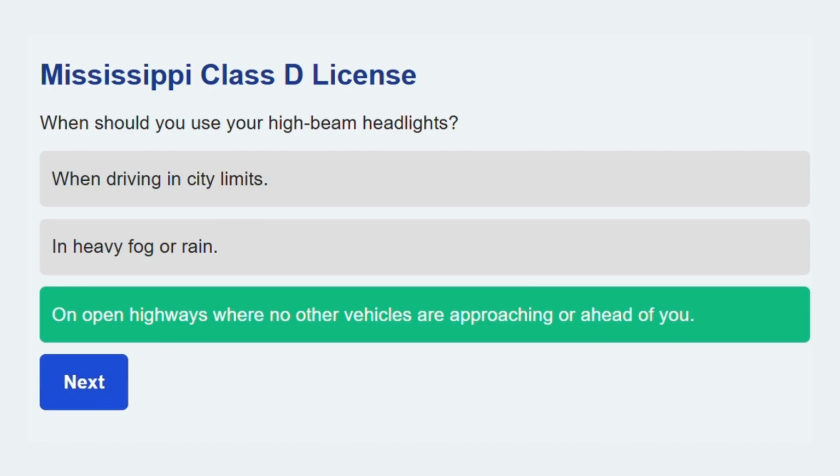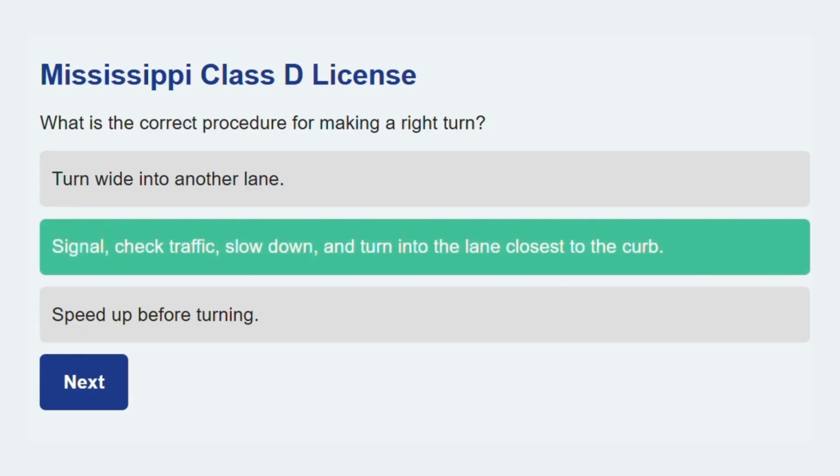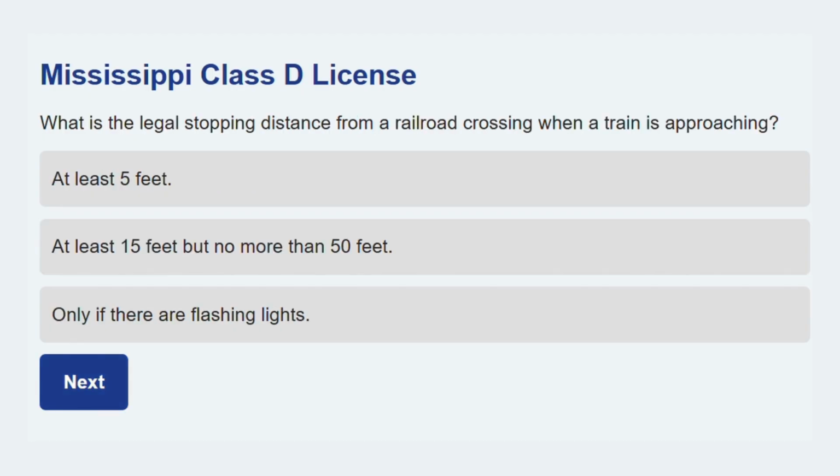This warns you of an approaching railroad track. Moving forward, when should you use your high beam headlights? On open highways where no other vehicles are approaching or ahead of you. Use them to maximize visibility when it won't blind others.